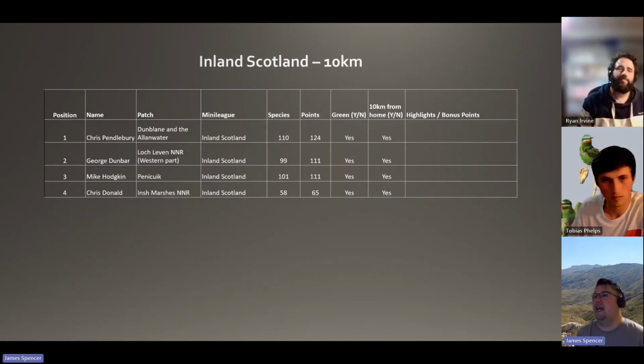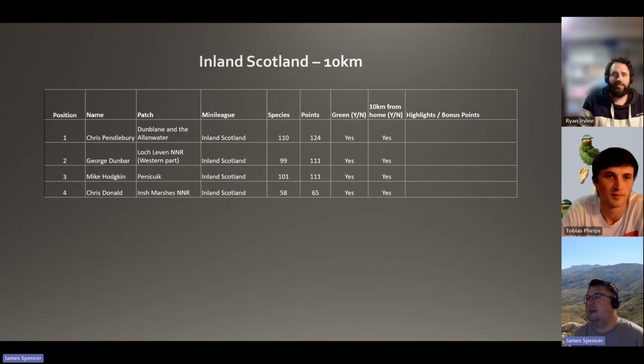Inland Scotland 10k, not much in the highlights, but Chris Pendlebury leads on 124 points at Dunblane, and George Dunbar is in second at Lochleven. He's about 13 points behind and level with Mike Hodgkin. So again, alphabetical order.